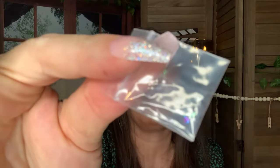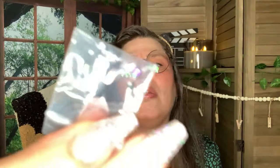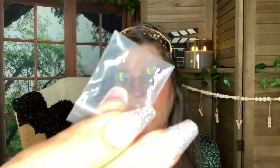I don't know what those are, so let's put those back in the bag. But I saw this and I thought, oh my gosh, I have to try it. Hold on, you guys. I'm just putting these little itty bitty bits. Look at these. I don't want to lose that. Can you even see it? Anyway, they're so tiny. Okay.